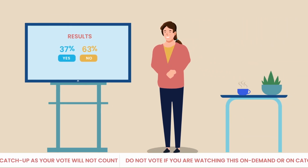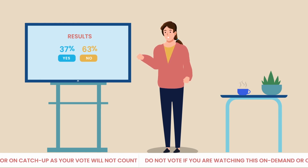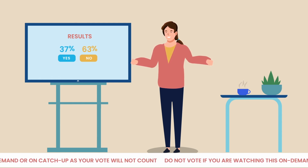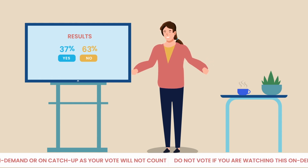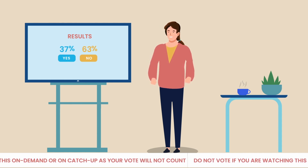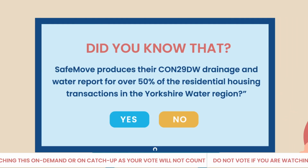SafeMove are a member of the DWSN, a national trade body that monitors and ensures the quality of the CON29DW drainage and water reports that each of the 9 providers across England should produce for their respective regions. Think of the DWSN as the governing body for all the companies that produce the CON29DW.